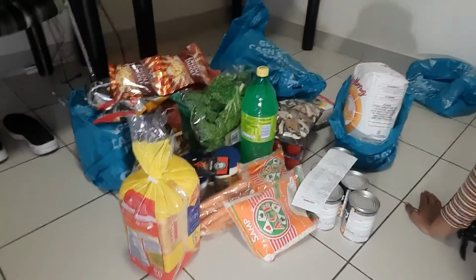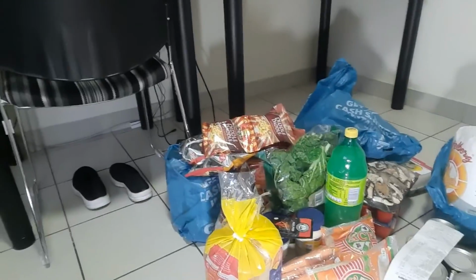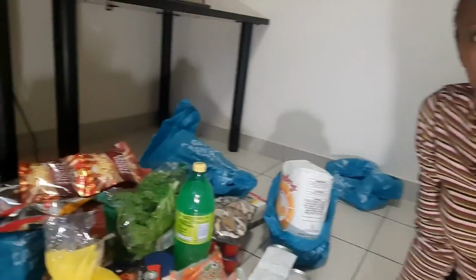My hair is a mess. I need to undo this hair today, and my hairline is gone. But then, bye bye. This is my stuff and my shoes for jogging. Might go jogging today.